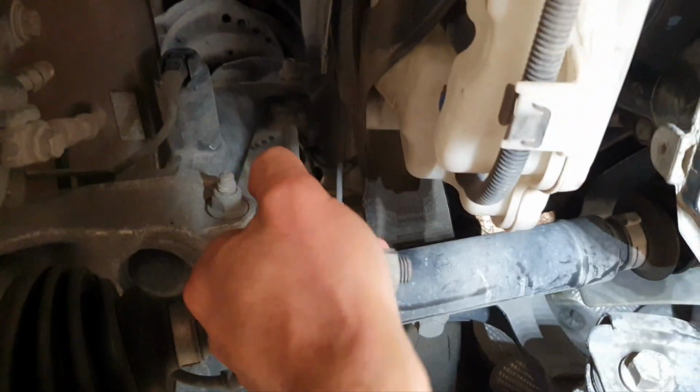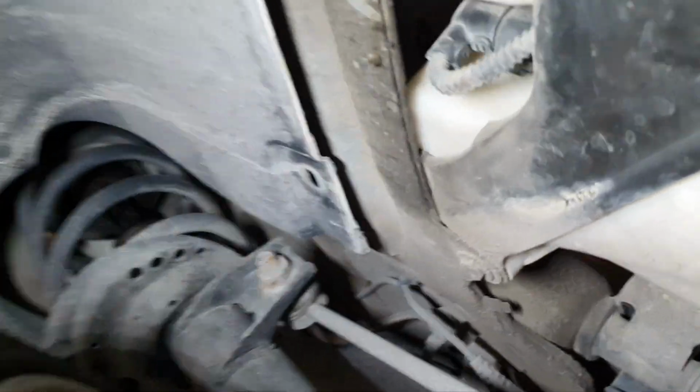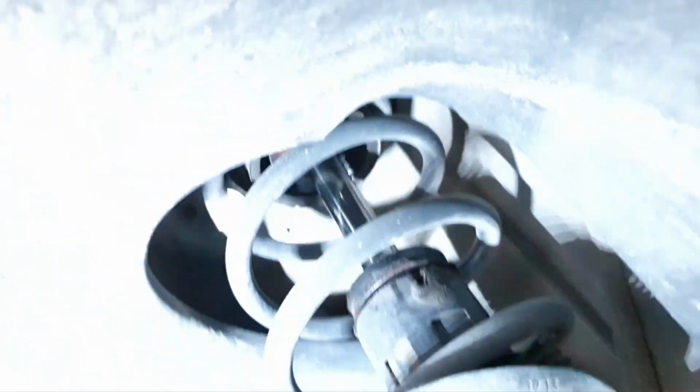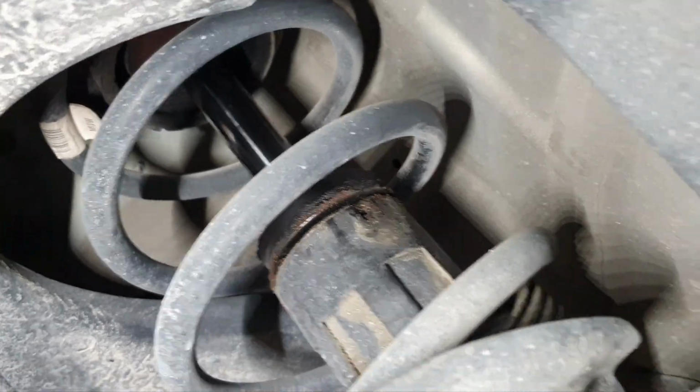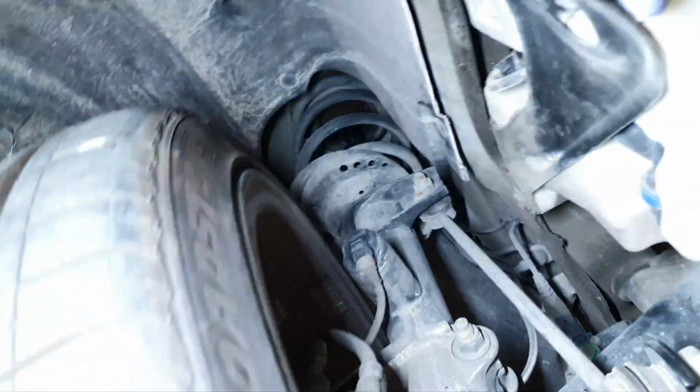I don't hear any click or anything. Okay, the protection boot on the shock absorber here is missing, and I see a trace of oil. It looks like the front right shock absorber is also leaking. Some oil. And what about this? This, when I lower it down. Let's put it on a bit. Once.